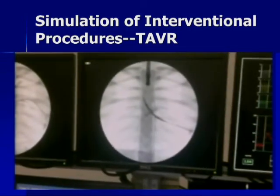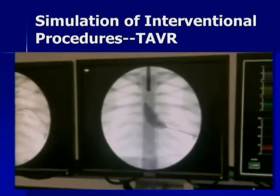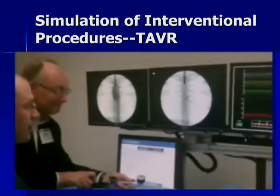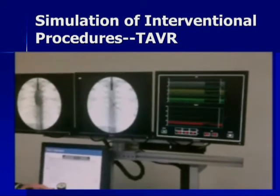1, 2, 3.5, 4. Deflate. You hear the giggling. This is a simulator, so there's pacemaker off. And resume ventilation, please. I don't know if you can stop it there, but before we go on to the next slide.